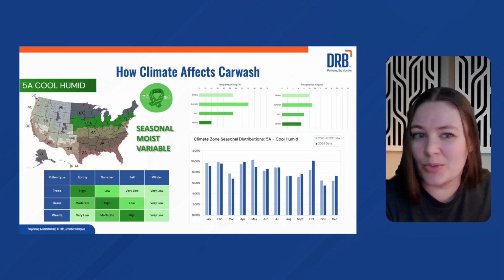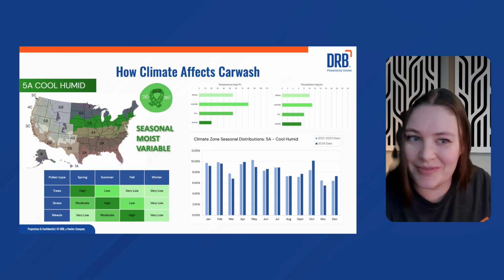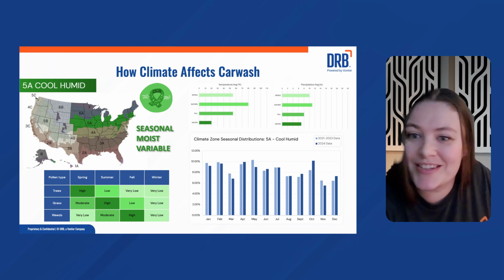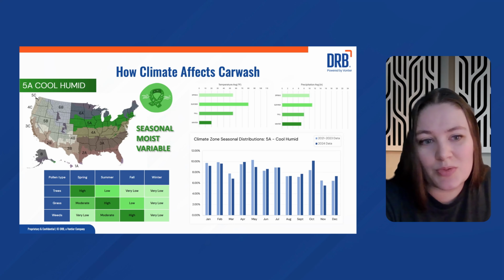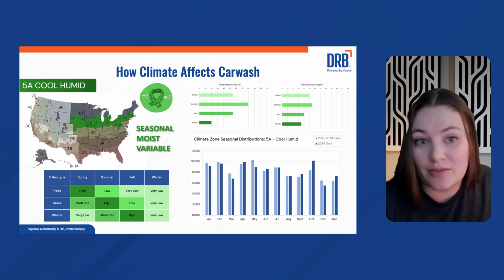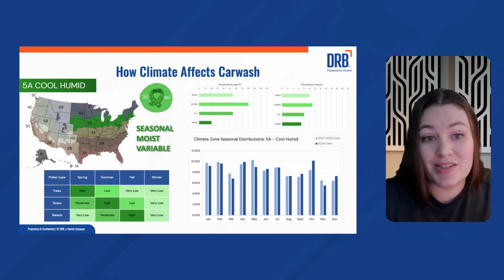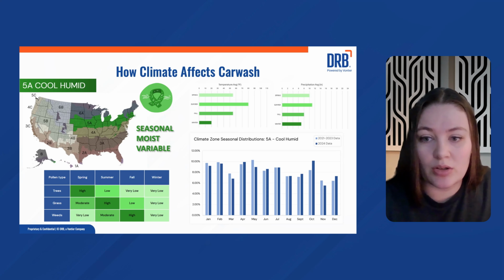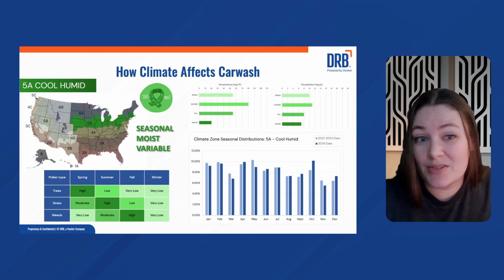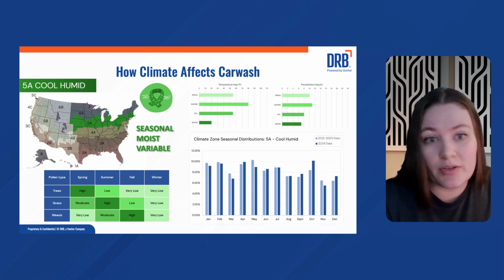So if we zoom into one of these climate zones, I went ahead and picked the 5A cool humid zone because why not? And we want to look at how this can affect car washing. We define this region as being seasonal, moist, and variable. So that's saying there's a clearly defined seasonal weather pattern. This is one of the areas where we actually do get 4 seasons. Looking at a more humid climate, you're going to see more precipitation, but there is variability in that precipitation. And then other weather conditions have that variability as well.